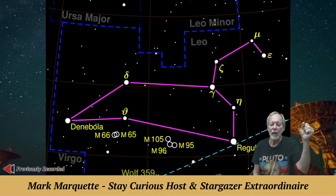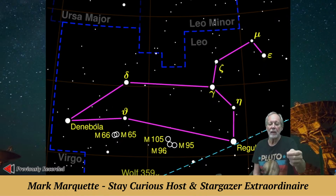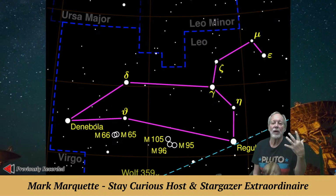Ones that moved became comets. And so the ones that didn't move, he gave them a category number. And they end up being a wonderful treasure of celestial objects that people cut their teeth on when they buy their first telescope, the Messier objects. Messier 105, 96, and 95 are galaxies far, far away, like 30 million light years away.